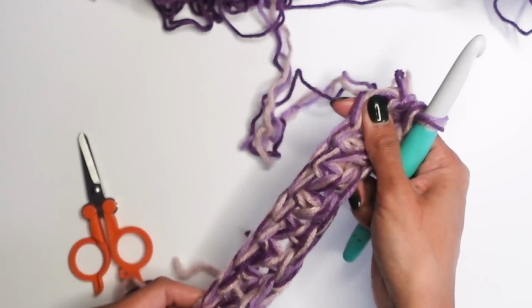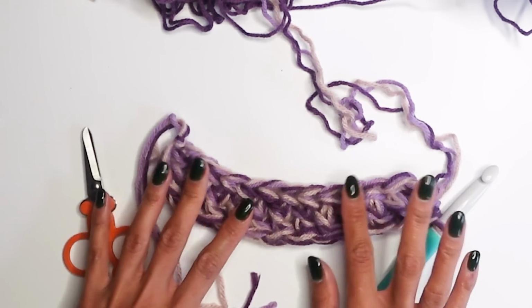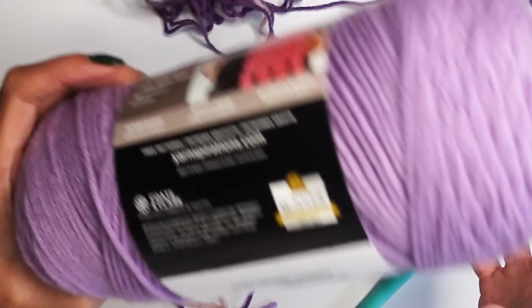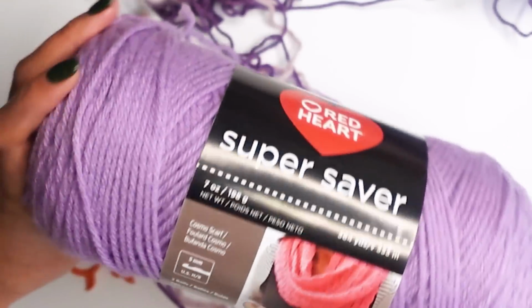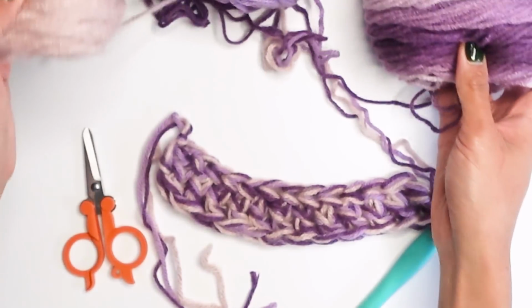Doesn't this look so pretty? I picked really good colors for this. I wasn't sure what I was going to use. This is gorgeous. Really like that together. If anybody cares, the colors are Orchid for this regular Red Heart Super Saver. For the ombre, it's just purple. And for the brush, it is Dusty Pink.